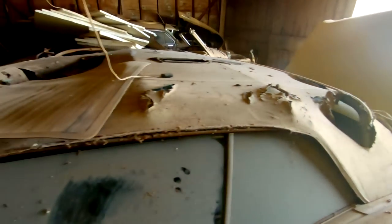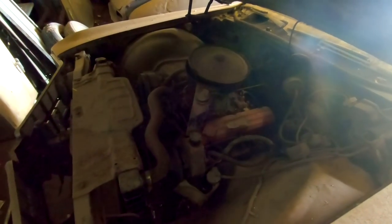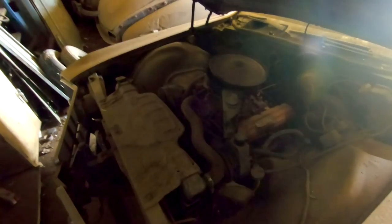I believe 68 was last year, the speaker grill in the rear seat. The coons have kind of gotten the top a little bit here. This car did drive in here and was parked. It's got just the standard engine, which is the two barrel 350, which made, I believe, 230 horsepower.